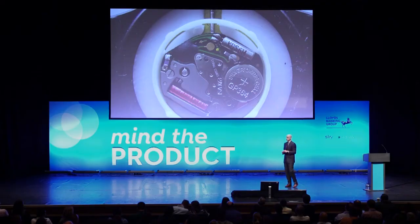Mechanical watches are great. I have one on my wrist. I'm not trying to diss mechanical watches, but you don't buy a mechanical watch because you need to know what time it is. It's a completely different product. So 90% of the watches sold today are quartz watches, right? This completely changed the industry.